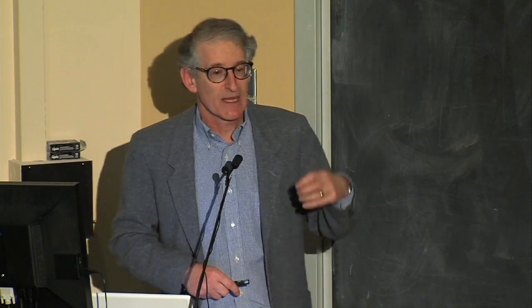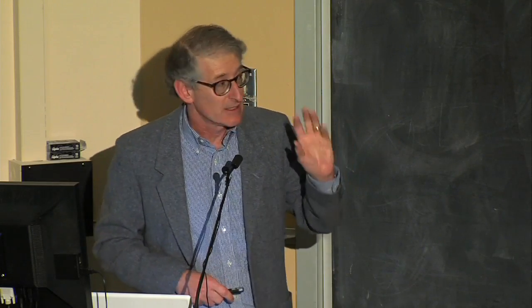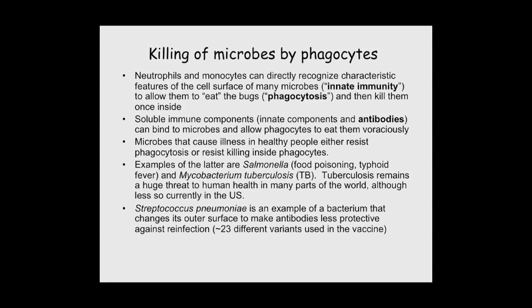So phagocytosis means one cell eating something. In this case, eating something big. The definition of phagocytosis is something big, so at least a bacteria size. So that would be eating a microbe. And the neutrophils and the monocytes can do this to some extent on their own, but it's really greatly helped along if we make antibodies against that bacteria or that virus or that fungus particle.